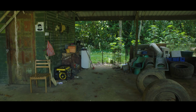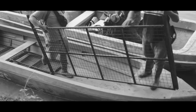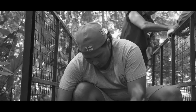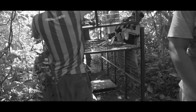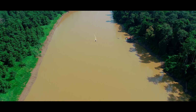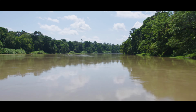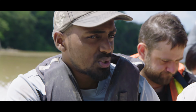More than a week ago, the Danau Girang team, headed by carnivore project manager Miriam, trekked deep into the forest to set up a cage designed to entice and capture Borneo's apex predator. And today, we received exciting news that something has triggered the trap. Speeding downriver towards the trap site are the Danau Girang carnivore team, joined by resident veterinarian Rupan.